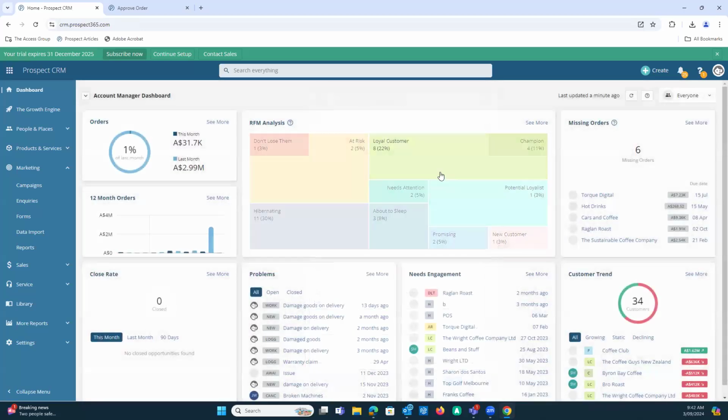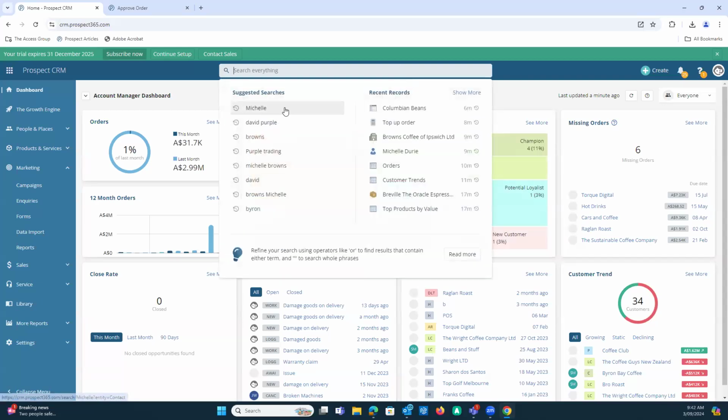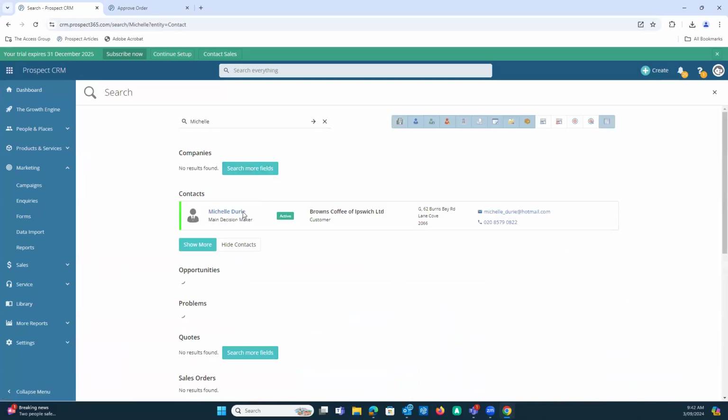Just quickly coming back, I did mention we're going to show you two little features, which is the service ticketing and the magic matrix before we move on to the Q&A session. So let's hypothetically say Michelle has the order that Michelle placed.